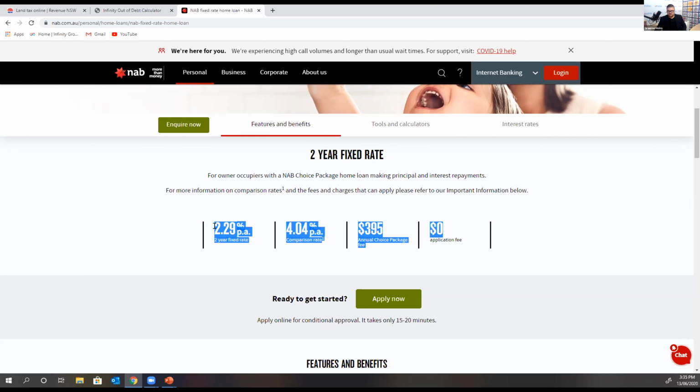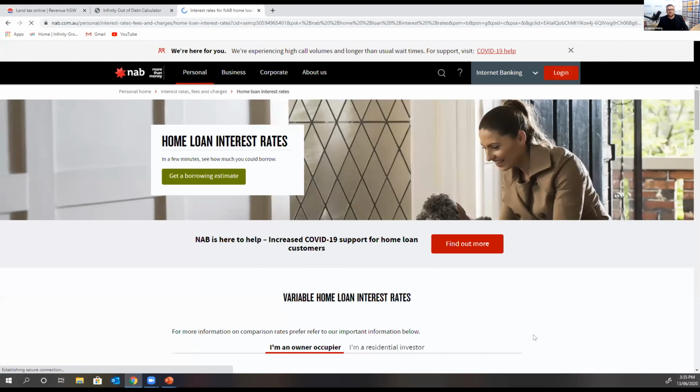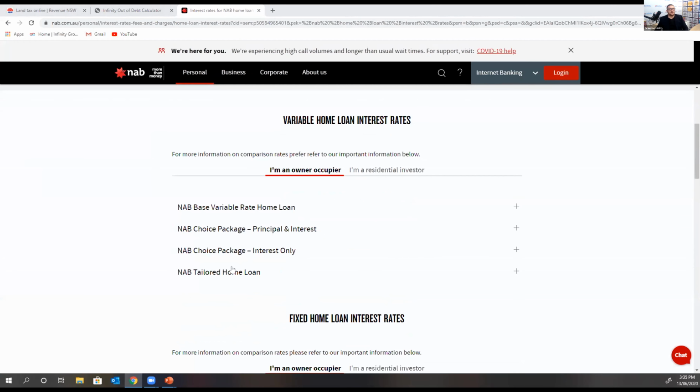4.04%. Okay, let's go back to their variable rates. Let's see what NAB have got going on variable. Thieves. Told you all this morning I get excited. I'm sorry, but I'm starting to get frustrated with the banks today. Okay, so let's have a look at their rates. NAB variable rate.